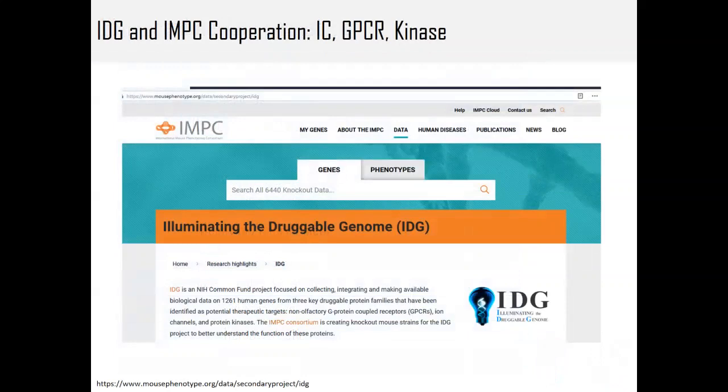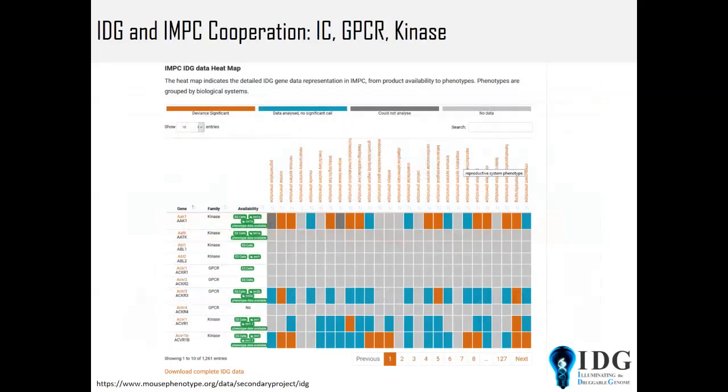Together with Kent, we also created a special web page at impc.org that is dedicated to the IDG project, not just ion channels, but GPCRs and kinases as well. You can search for IDG relevant targets directly, and there is a lot of very cool phenotypic data available. I implore you to dig deeper and look for your favorite genes on this link. To make it even easier, we included a table that represents phenotypes for IDG relevant genes.